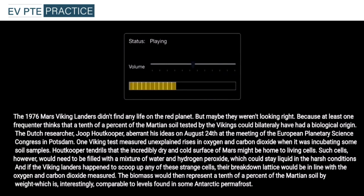soil samples. Houtkoper conjectures that the incredibly dry and cold surface of Mars might be home to living cells. Such cells, however, would need to be filled with a mixture of water and hydrogen peroxide, which could stay liquid in the harsh conditions. And if the Viking landers happen to scoop up any of these strange cells, their breakdown products would be in line with the oxygen and carbon dioxide measured. The biomass would then represent 0.1% of the Martian soil by weight, which is, interestingly, comparable to levels found in some Antarctic permafrost.